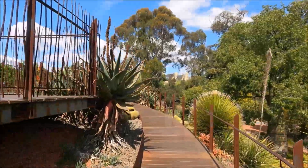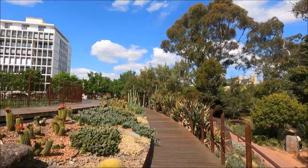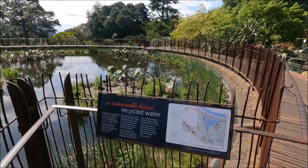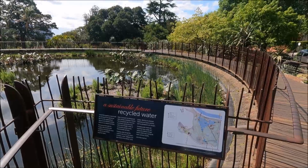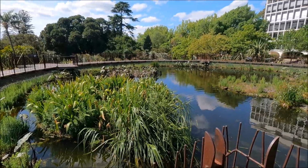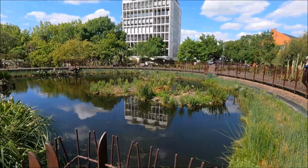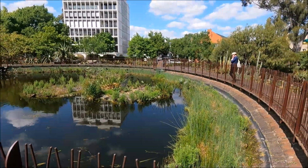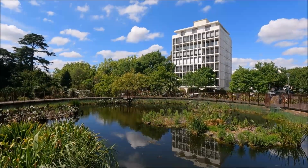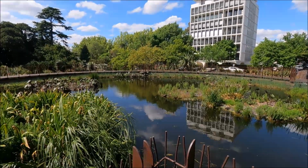So the volcano is actually an artificial construct which is used to contain a reservoir of recycled water which is naturally filtered by the reed beds and other aquatic plants and is then filtered and used in the gardens. However, did this 8-storey apartment building get a permit to be built right there, overlooking the gardens?